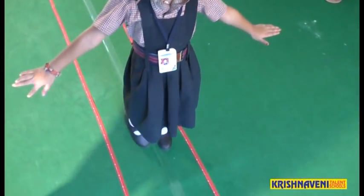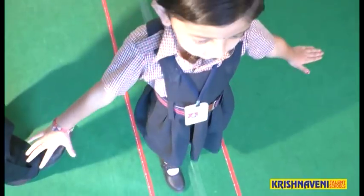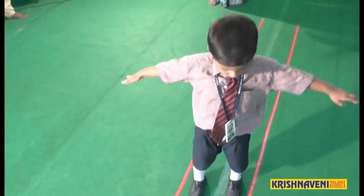Balancing the weight of the body against movement is the biggest challenge children face. They will learn to stop the movement and start the movement against the weight.